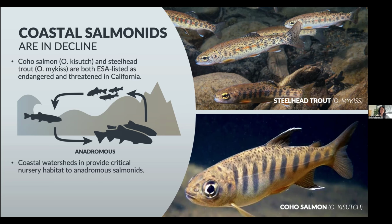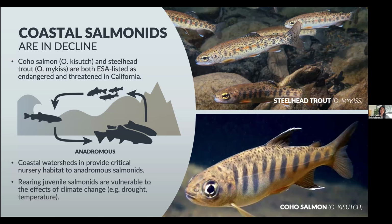My research generally focuses on the early life history stages for these fish, during which coastal freshwater watersheds serve as really important rearing habitat for early juveniles. And at this stage, the potential threats of climate change are already very busy presenting themselves. This includes rising temperatures and prolonged drought, both of which have direct effects on thermal and hydrological habitat.